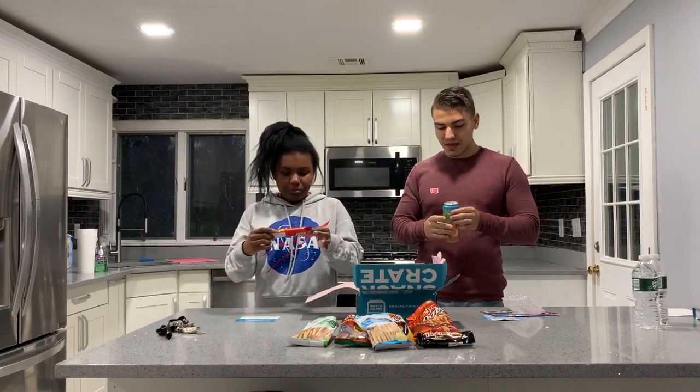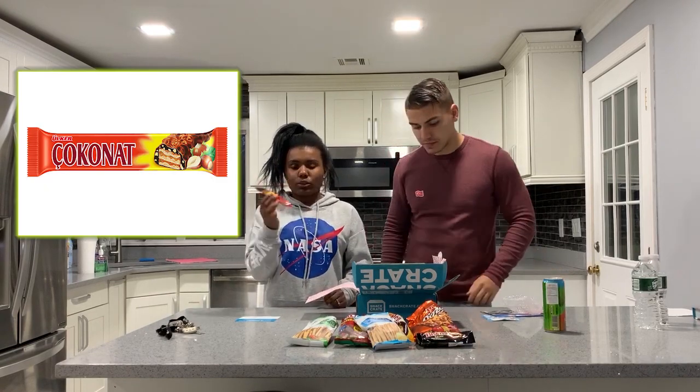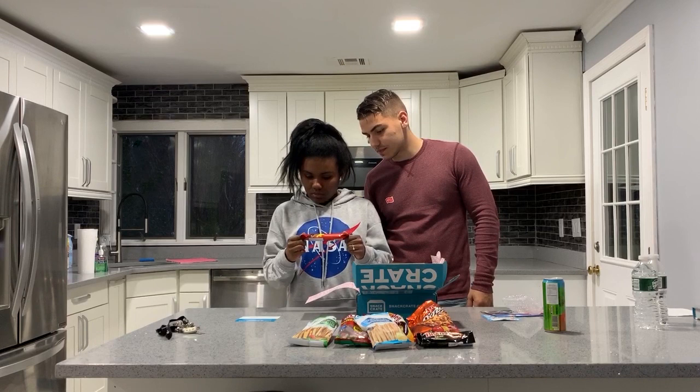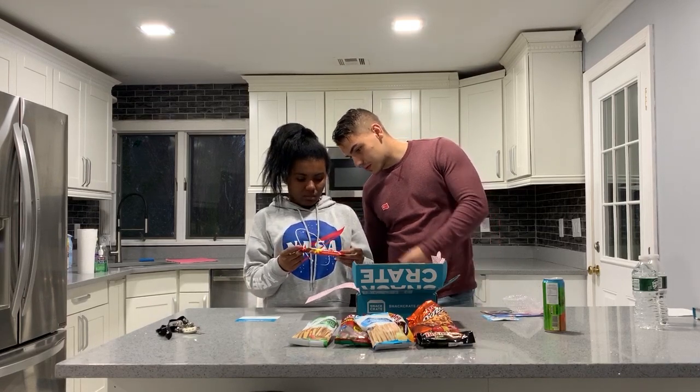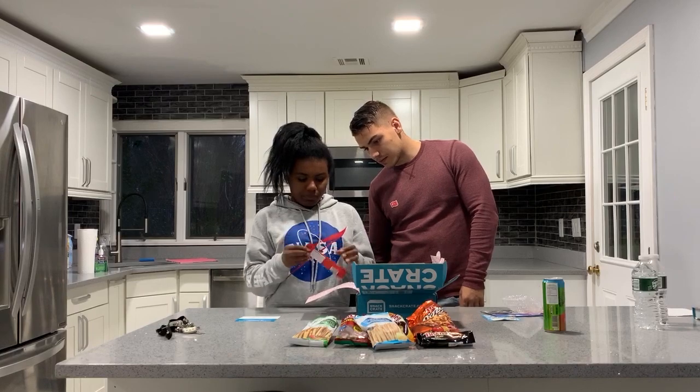Okay, we have Ochre. Coconut. I'm guessing it's not coconut. Coconut. That's like that. Hazelnut? Yeah, I think so.